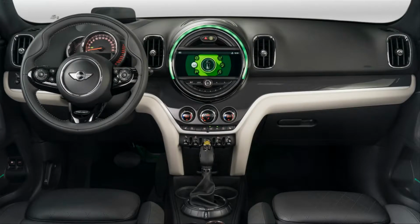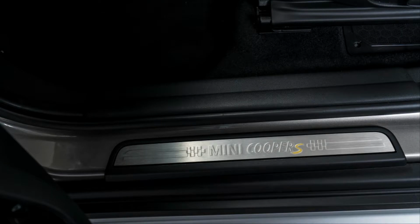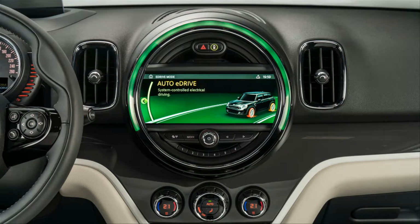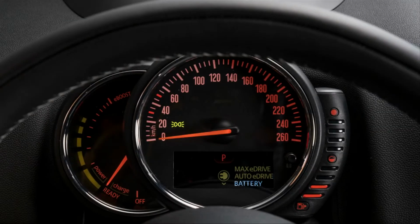The plug-in model combines a turbo inline 3-cylinder engine with a 7.6 kWh lithium-ion battery pack. The gas engine motivates the front wheels while 2 electric motors power the rear. 3 drive modes: Max E-Drive, Auto E-Drive, and Save adjust the amount of battery pack usage, with Max using all battery and Save mode using the starter generator to keep the battery charge above 90%.